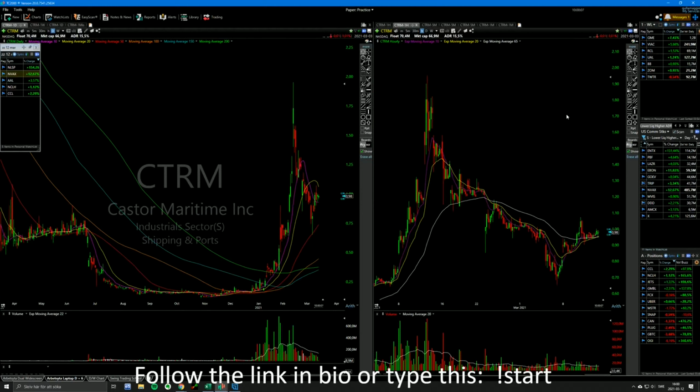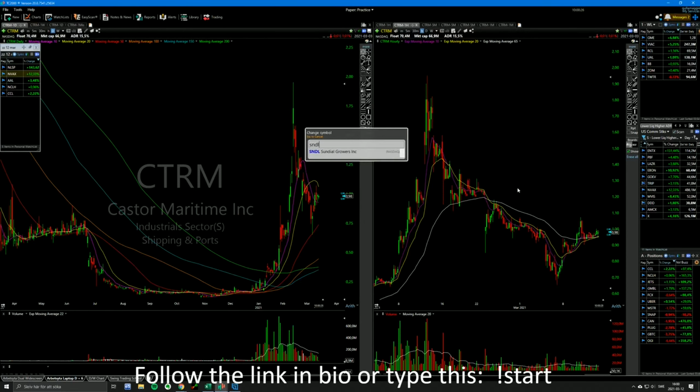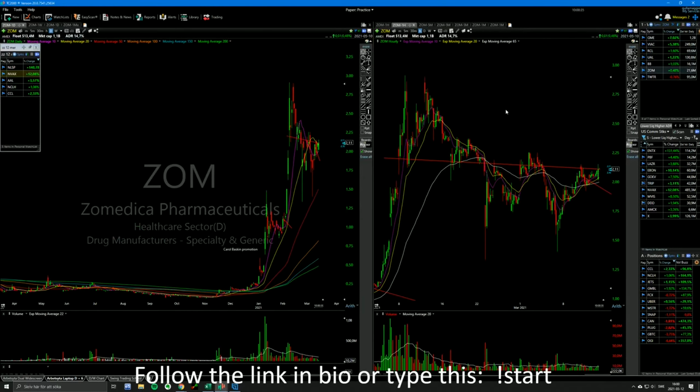CTRM, it's a good looking one. I think preferably the 20-day comes down a little bit and reaches the price, and the 50 and 20 get closer to the price, so it gets a little bit pinched. Then I think it will be ready for a big move. This one looks really good. It reminds me of these other low-priced high runners. SNDL, similar setup. SCOM, similar setup. They all look pretty much the same.